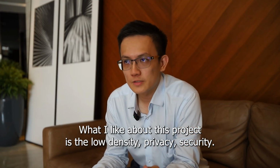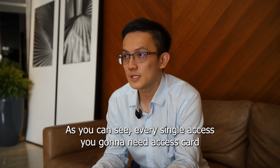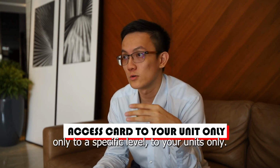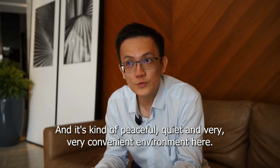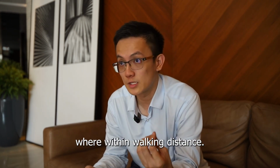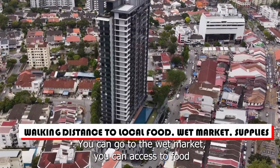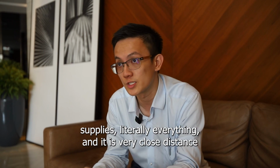What I like about this project is the low density, privacy, and security. As you can see, for every single access, you're going to get an access card and it's only to your specific level, to your unit only. And it's a peaceful, quiet, and very convenient environment here. Within walking distance, you can go to the wet market, you can access food, supplies, literally everything. And it is a very close distance to Gurney Plaza and Gurney Paragon as well.